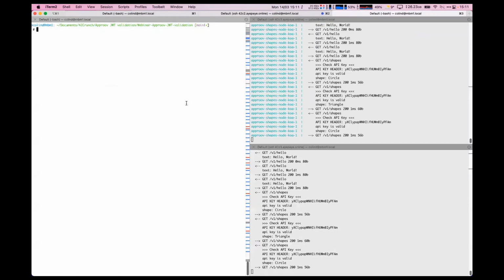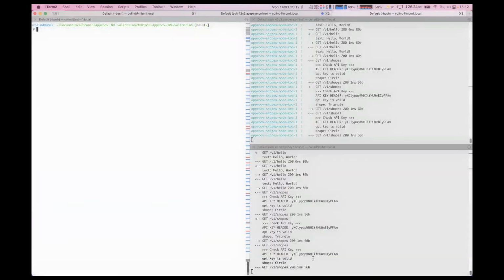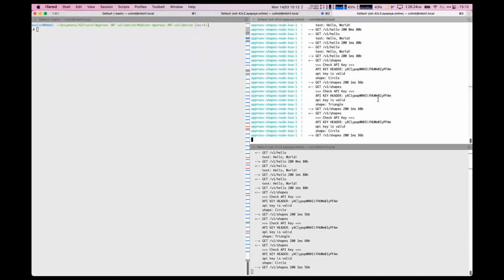If I go over onto the console, that's the debug output from the Node.js backend. You can see I've got three requests to get the hello, and I've got the three shapes: circle, triangle, and circle that came through. The top window there is just the Docker container debug logs.